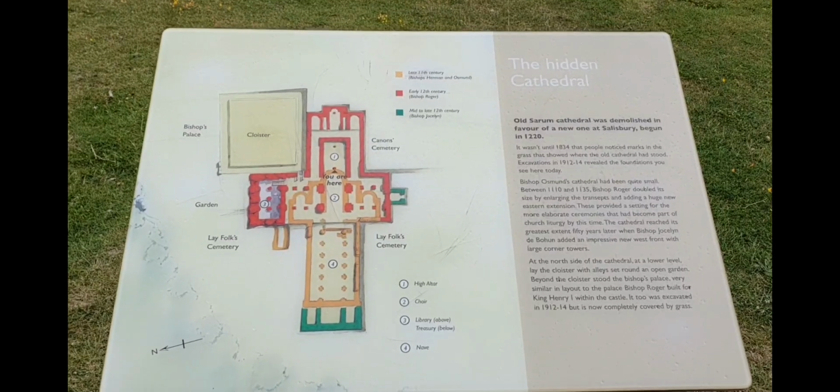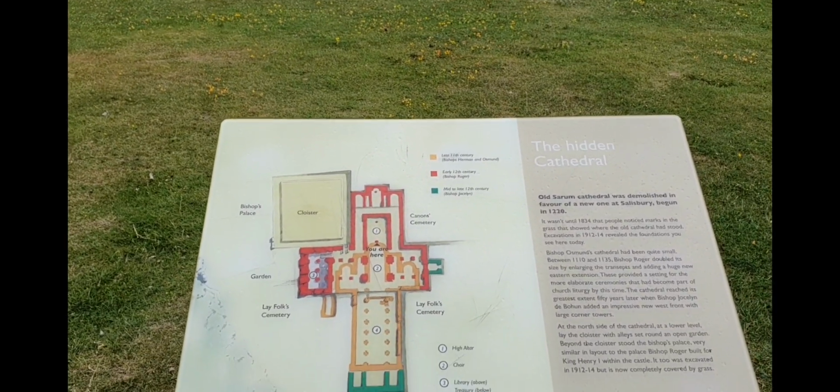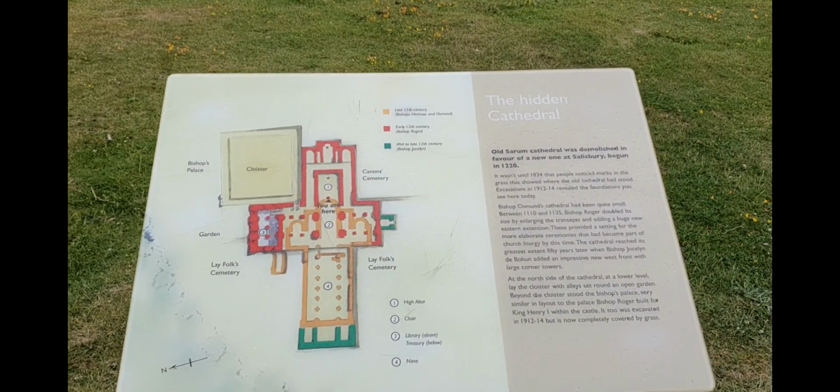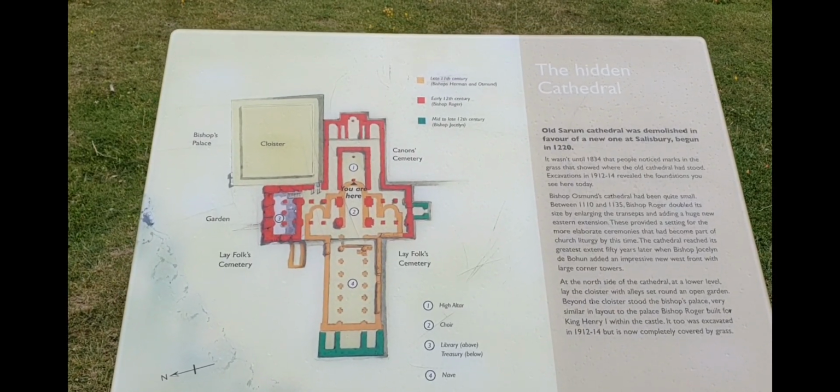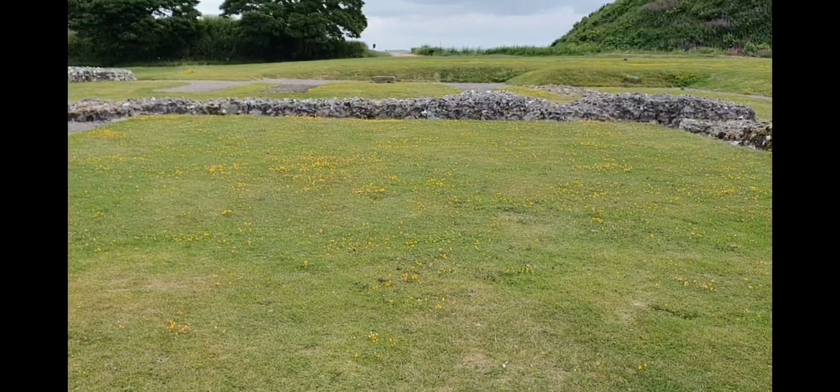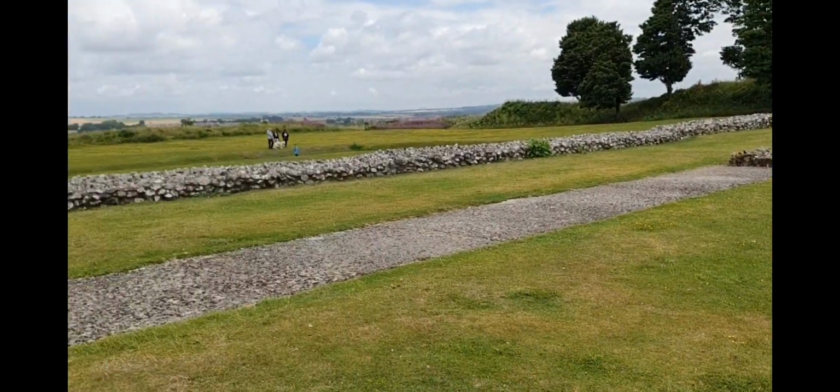Yeah, this would have been the layout of the cathedral. The hidden cathedral. Well, that's what it says. It's hidden because it's not what you can see now.